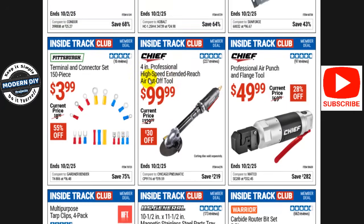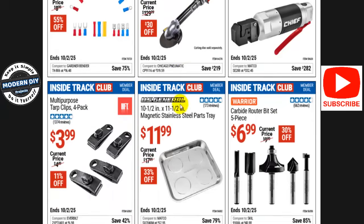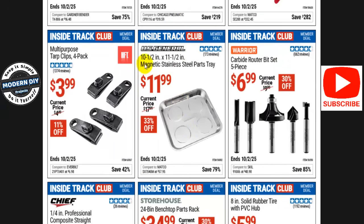Or from Chief, you can get this 4-inch professional high-speed extended reach air cutoff tool for $100. Normally $130. So that's about $30 you save right there. Or how about this, the 10.5-inch by 11.5-inch magnetic stainless steel parts tray for $12, normally $18, so that's about $7-8 you save right there.